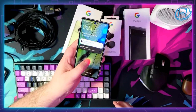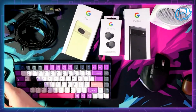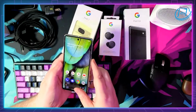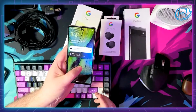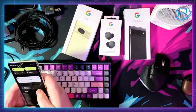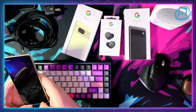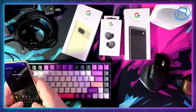Oh, I didn't have my finger on it. Oh, interesting. Did I not finish? Did I not enter that left? Oh, you know what it was? I don't think I entered the left one. Let's go back and go to the settings here real quick. I don't remember it being finished. Let's go in here.